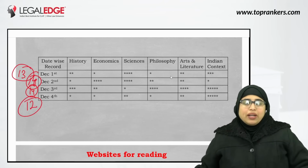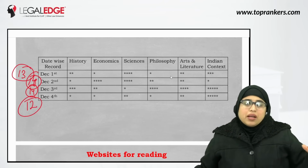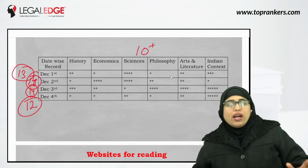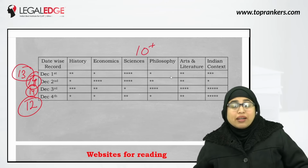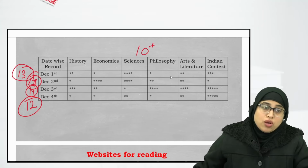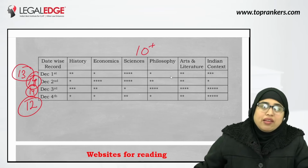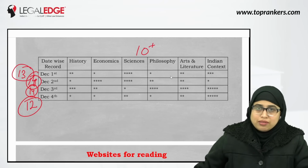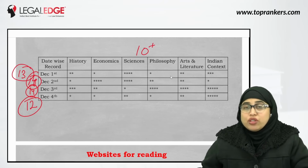Every day I'm reading some articles, and it is always like 10 plus articles. Any day if you feel that no, I have read only 5 articles or 6 articles, that means you haven't done justice to your preparation. All right. So the next day you should read more, like at least 15 to 20 articles the next day in order to compensate for the previous one.